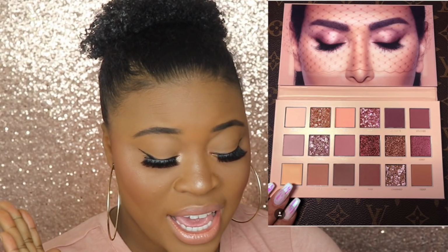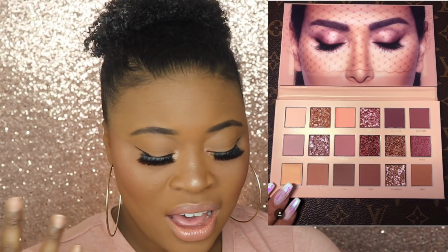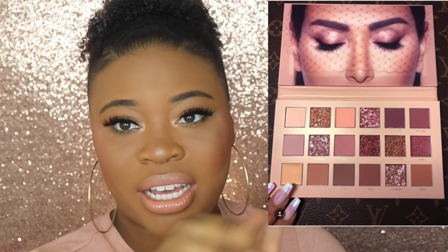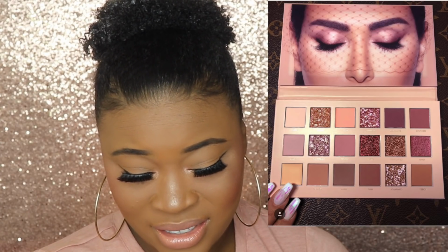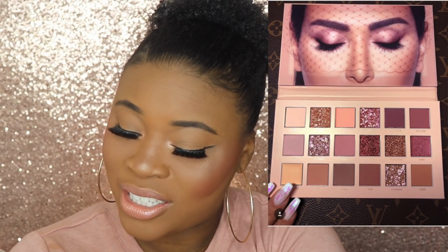You can also look at the picture and see how clumpy those shimmers are, and then the mattes just don't go deep enough for what I would like from a palette. Even if Bad Habit came in with the dupe for this, I still don't think I would buy it, because I'm not interested at all in this palette. It has one concealer base. Where is that? Oh, it even has a concealer in here. I didn't know that. It's a concealer shade.